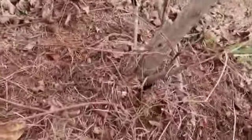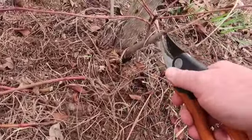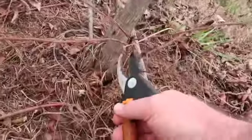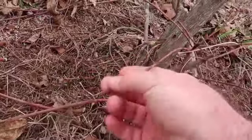And so that brings me to what we got going on down here. Now, you can see this is one that I've cut off before. I think actually it broke off and I ended up having to cut it, and it's got new little growth on it. Well, as you can see, there's nothing on this new growth.